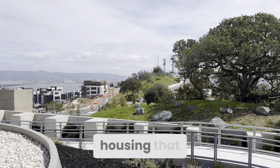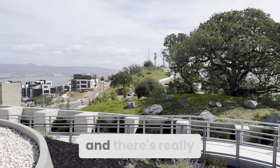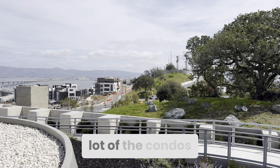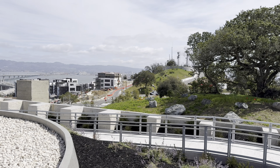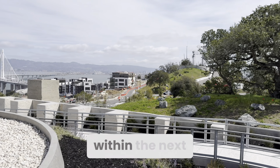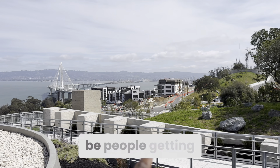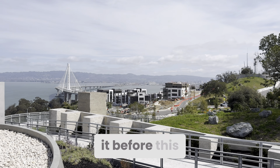And there's new housing that they built over here on YB Island, and there's really, really fancy homes over there. These are actually selling quite well, unlike a lot of the condos in SoMa, which are having a hard time selling. But this is a nice quiet place, and I just feel very soon, within the next couple of weeks, this place is going to be very popular, and it will always be traffic. It'll always be people getting off of the bridge. And I just want to share it before this weekend.